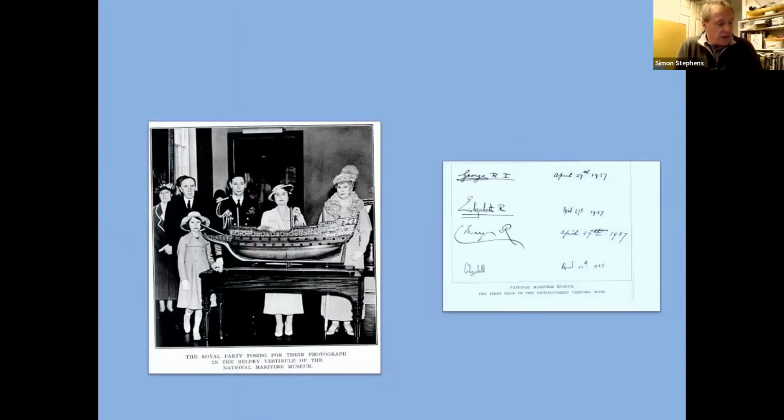And here is the opening of the museum in April 1937. And centre stage, apart from the royal family, of course, is a ship model, quite rightly. It's a model of the Sovereign of the Seas, a 19th century interpretation of the 17th century warship.